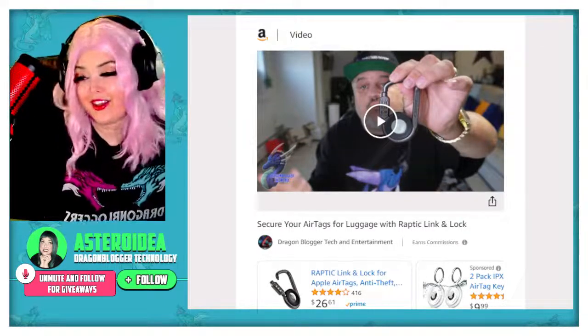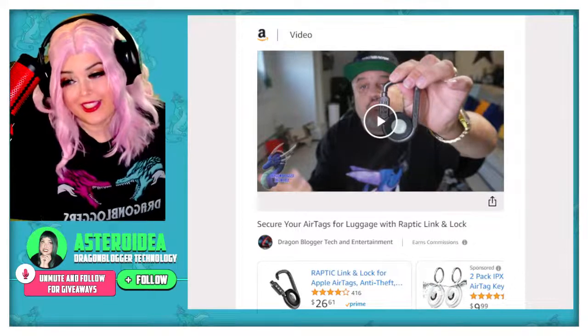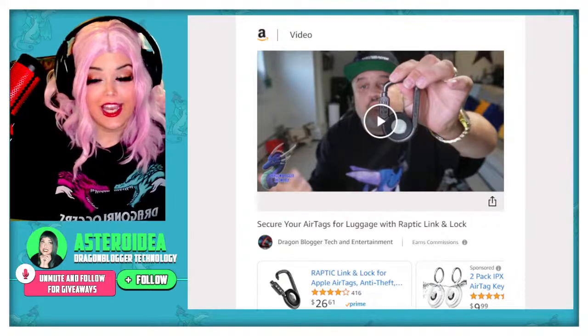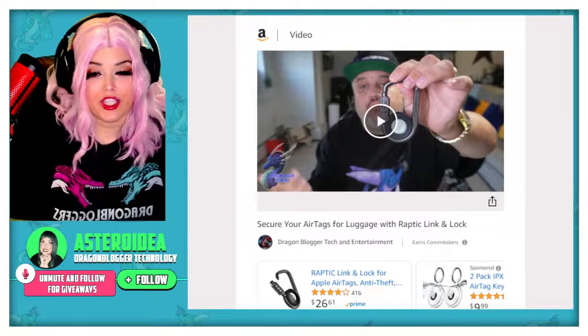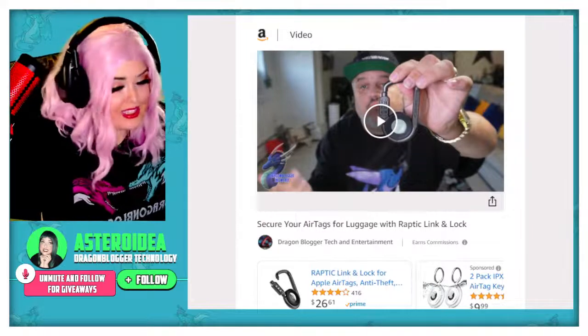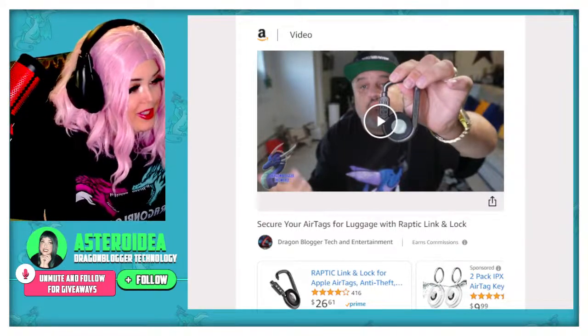And the next item that's on our carousel is the Raptic Link and Lock Anti-Theft for Apple AirTags. It does have a 3-digit combination code, and with it, it's heavy duty. Let's take a closer look at how well it works.